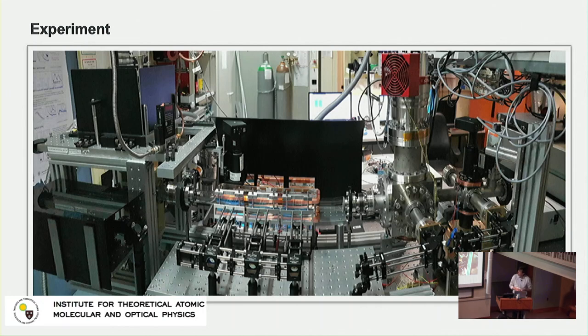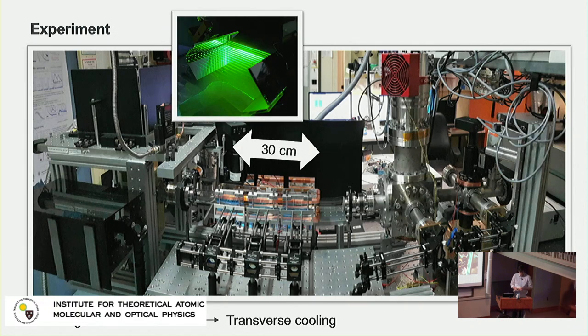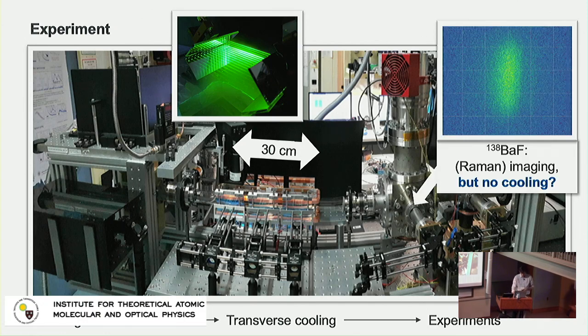So this is what we set up with the experiment. We start with the buffer gas source here on the side. Then we have this pretty long interaction region. We can just bounce our lasers back and forth and get to the transverse cooling. And then somewhere back here is the usual experimental region where we can just take pictures of our beam. The imaging, actually, I didn't want to put this, but just for them, I actually added the picture.